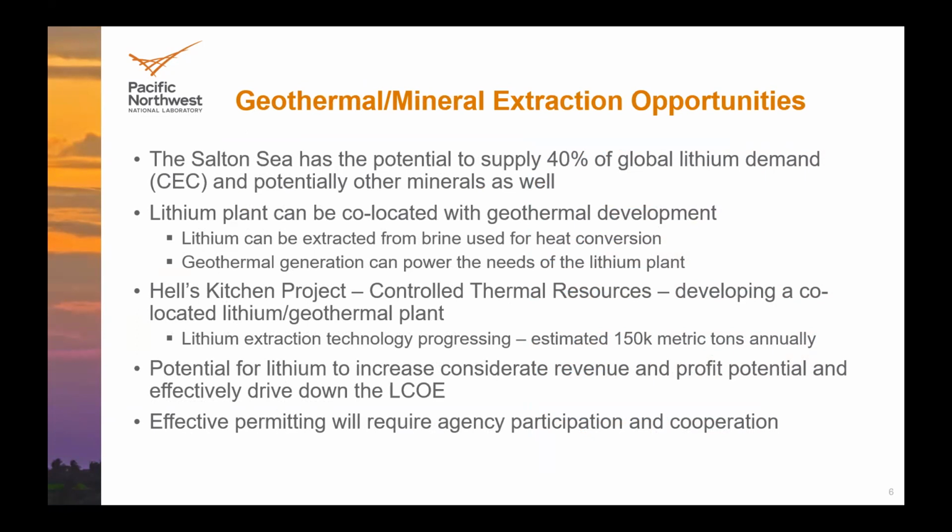The Hell's Kitchen project in Imperial County is moving along through the approval process, and I think there's a lot of opportunity there, and I'm looking forward to seeing that operated and to see how the co-located lithium and geothermal works in that process.